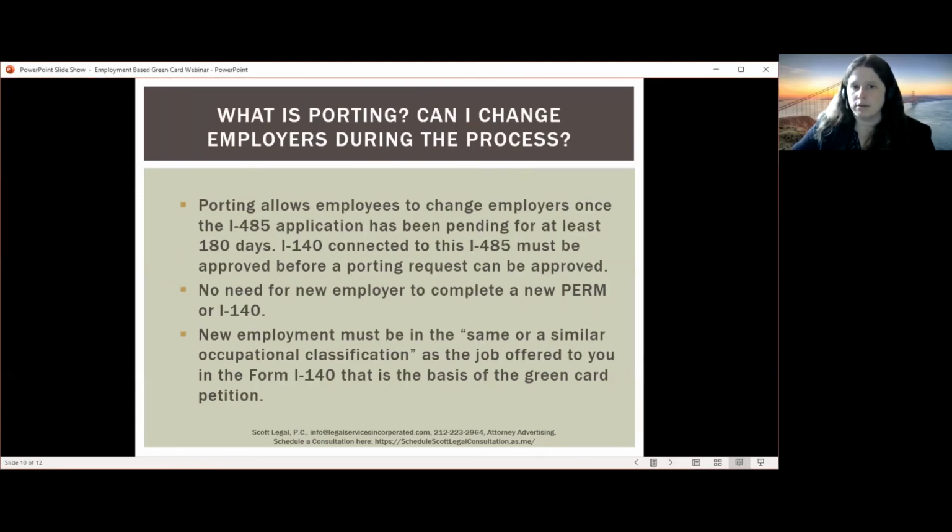All right, so let's talk a little bit about porting. What is porting, and how can you use it to change employers during the PERM process? Porting allows employees to change employers once your I-485 has been pending for at least 180 days, and the I-140 for the I-485 does have to be approved. The benefit of porting is that your new employer does not have to complete a new PERM or a new I-140.